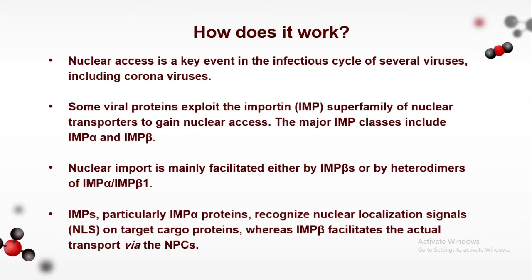The major IMP classes include IMP alpha and IMP beta. Nuclear import is mainly facilitated either by IMP betas or by heterodimers of IMP alpha or IMP beta 1. IMPs, particularly IMP alpha proteins, recognize nuclear localization signals (NLS) on target cargo proteins, whereas IMP beta facilitates the actual transport via the NPCs, which are the nuclear pore complexes.